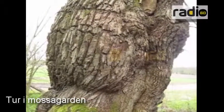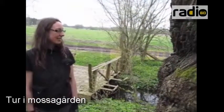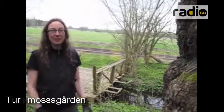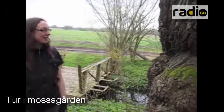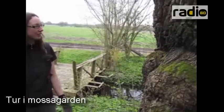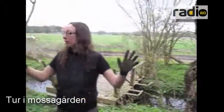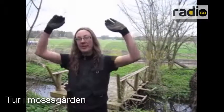Is there a special name for this in Swedish? No, not a special name, but it has a number, Eternity tree number, on the plate that is missing. I don't know if somebody stole it. Just in your garden or in this area? Around the farm. Around the farm, yeah. Okay.